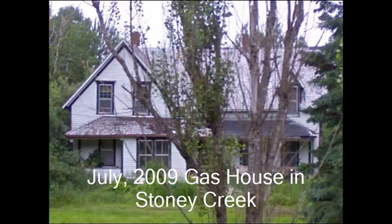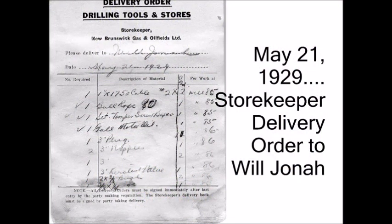Some may know it as the gas house. Most passers-by are oblivious to the fact that this house played a significant role in the success of the petroleum industry in Albert County. Bill was working on wells 85 and 86. That storekeeper would have been Watson Steves, who we will see in a later photo.